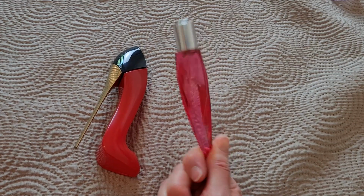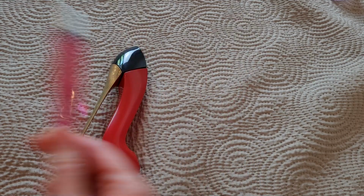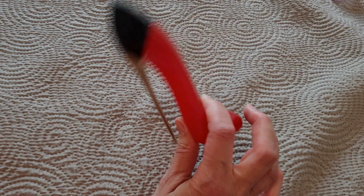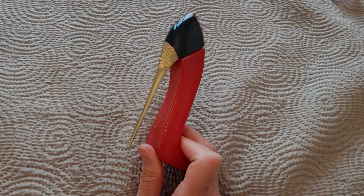This for me smells very cheap, and yeah, I don't like this one. So this will be decluttered. So let's put it aside. This is a definite like and could be upgraded to a love, but I have to see.